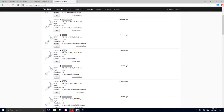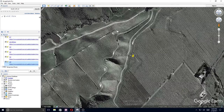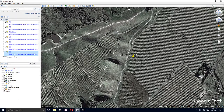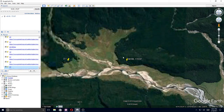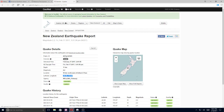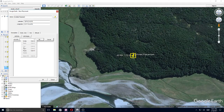Anyway, we're going to look at a 2.2 at Author's Pass. It was 11 kilometers deep. So we go up here. For those who don't know how to use Google Earth, this would be a good lesson. You put in your coordinates here. For GeoNet, you don't remove the comma. Before I look at anything, I always make sure that I get my pin in. That way I can move around and look without losing the spot. So always stick the link here because it makes it easier to go back to look at it later.